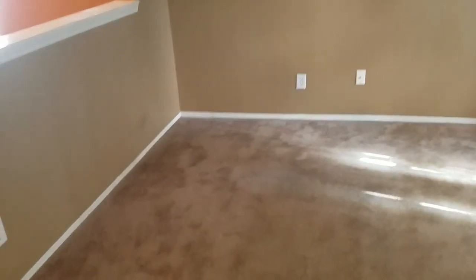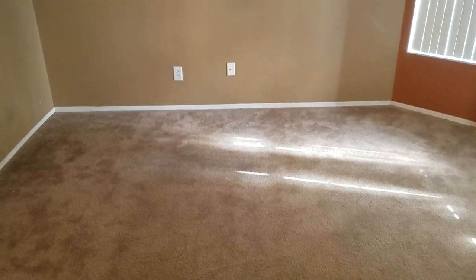Interesting front porch. We'll just go room for room. It's like we have the garage here. Big old two-car garage. Nice and spacious.